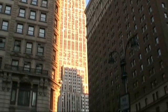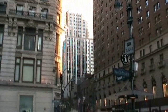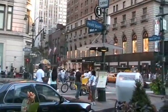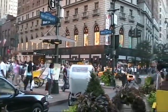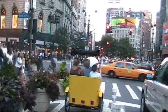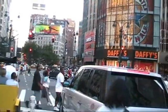This is, I think it's Greeley Square it's called, and this particular road you're coming down to is West 34th Street. We were actually on 31st Street, I believe it was, and looking down just around the corner, that's Broadway going south there. Little cycle rickshaws. I wouldn't want to be driving one of those in the New York traffic, I must admit.